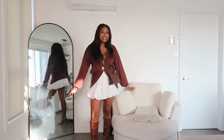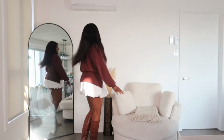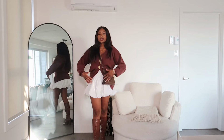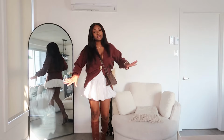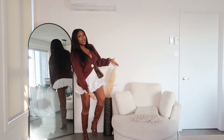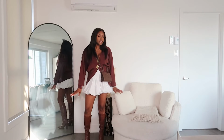Alright you guys, so this is the first outfit. Let's do a little 360. I absolutely love this outfit. This is definitely an early fall type of outfit because you're not getting warm at all. But the boots and the color palette are definitely giving fall.